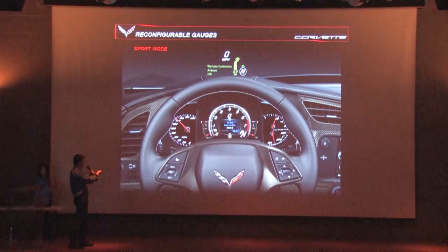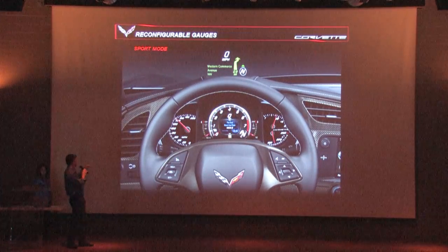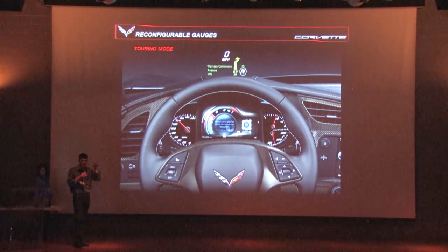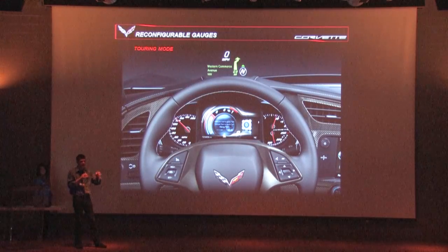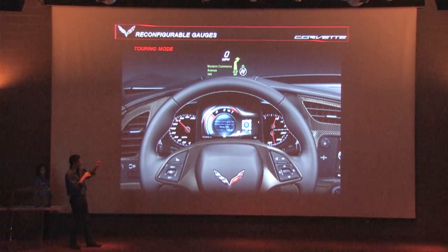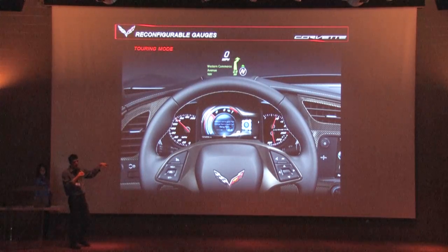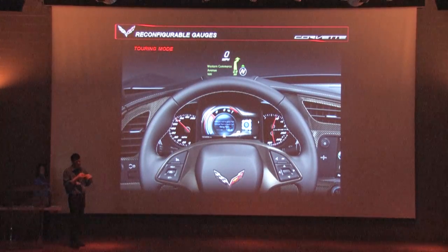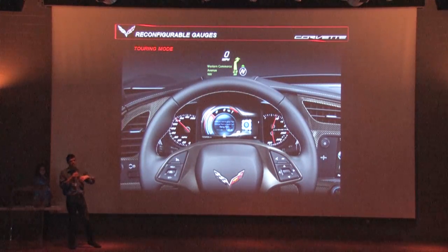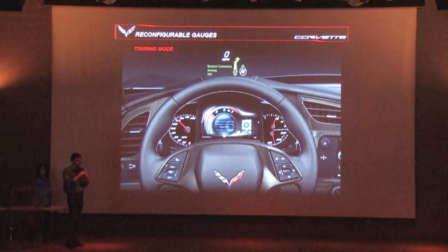That first mode that we saw was a touring mode. And in that mode, the tack, if you can go back to the touring one, there's always a tack in the center. It's the most important gauge that you're going to be looking at a lot. You're really going to need to be able to see that. So no matter what mode you're in, you've got a big tack right in front of you. But in this case, it's shifted over to the left a little bit, and that makes more space for these other reconfigurable elements. So you can display turn-by-turn navigation. You can display temperatures, playlists, phone contacts, that sort of thing.